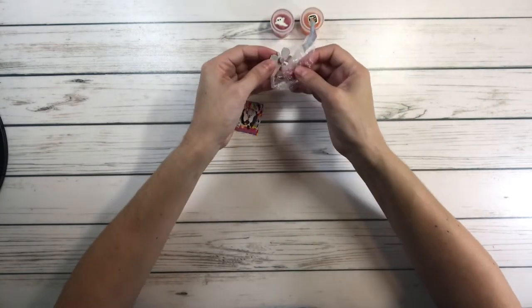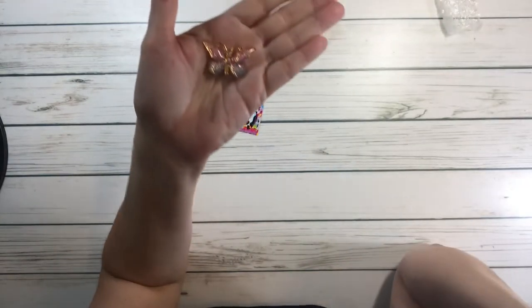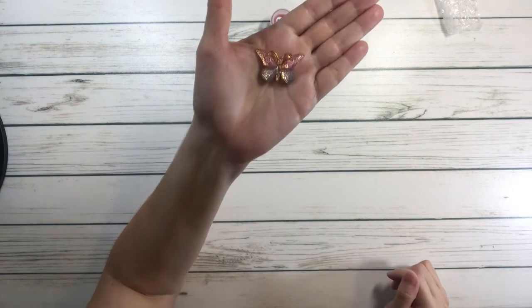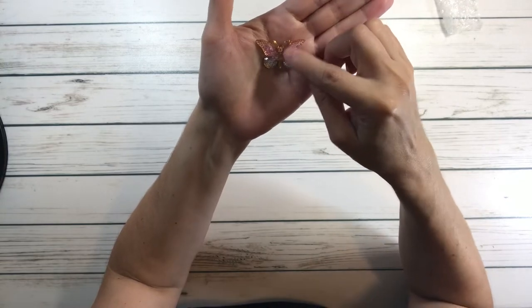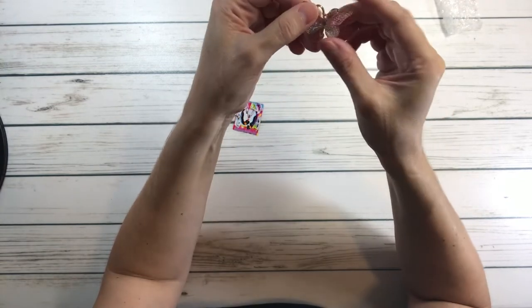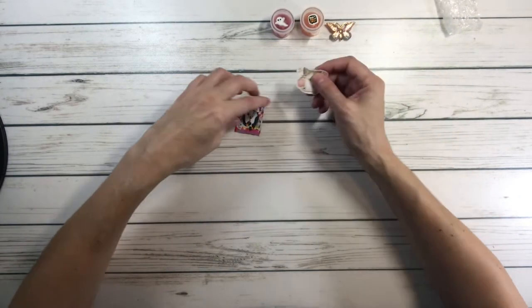Okay, and here we have a little cover minder. It's a little butterfly. See it? It's very pretty. I don't know if you can see it. It's shiny. It's got pink wings and blue and yellow in the middle. It's got a little magnet in the back. That's gonna go on my cart. And of course, stickers also going on my cart.